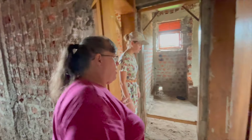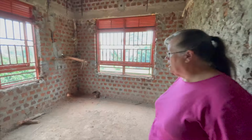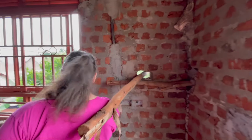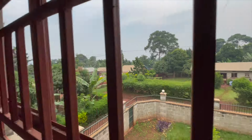This little apartment has two bedrooms. This room, right now they're storing the dried beans and such. So this will be a bedroom. This will be a bedroom. And again, you see how they built it and then they chiseled out to put conduit. There's a little bit of preliminary work, and the roof will be stuccoed as well. And then this will be the bathroom.